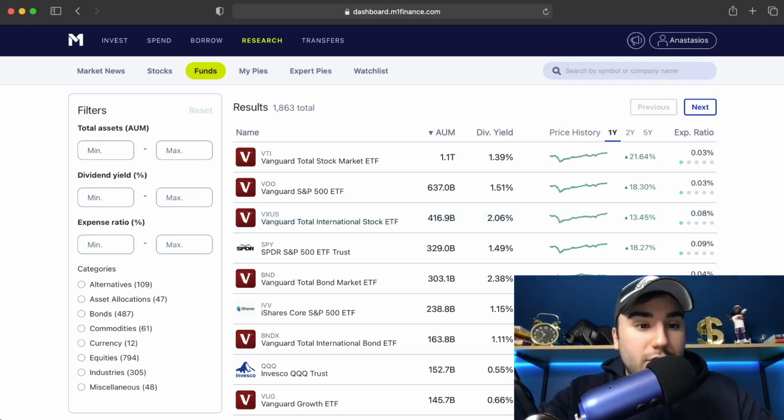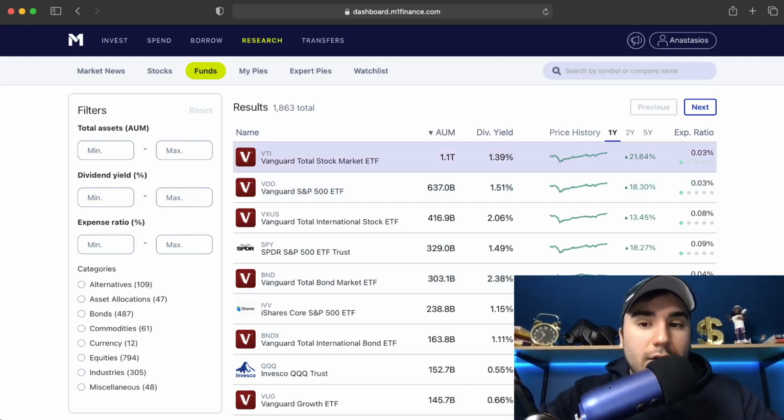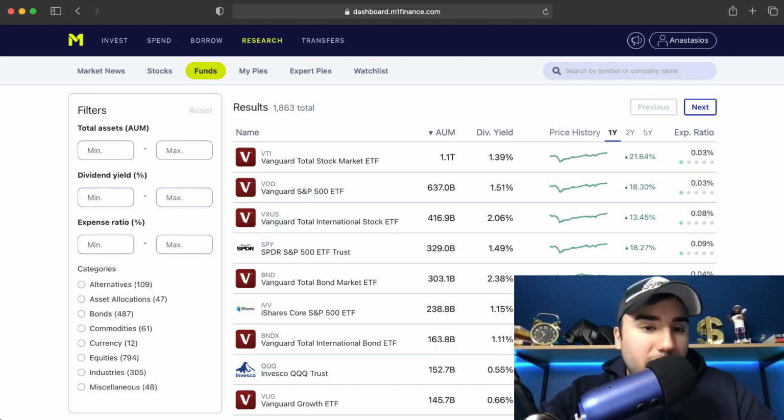In this case, you can use dividend yield, expense ratio, which is big when you're looking at ETFs, and this is pretty much how much you're spending in terms of owning that ETF, how much you're paying that ETF for just managing the funds or just for having the money, right? You just pay them a certain amount for the management, and you have total assets under management, and you guys pretty much get the point. That is what I personally do here on M1 Finance, and again, I love keeping it simple.